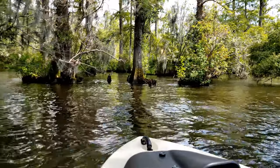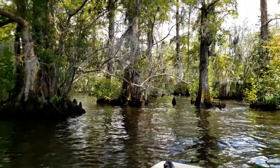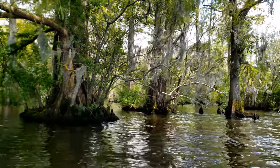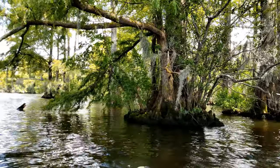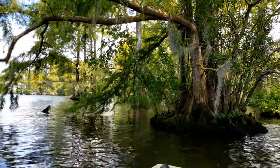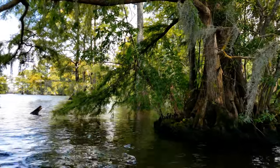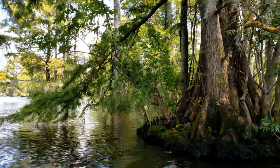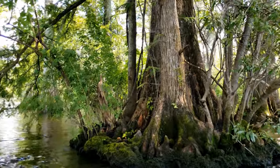Welcome to the Chowan River, people. Land of the cypress trees, or the river of the cypress trees. This is a really, really beautiful spot we have here. Cypress trees everywhere, all along this river. See the Spanish moss. Really good views of the cypress knees.